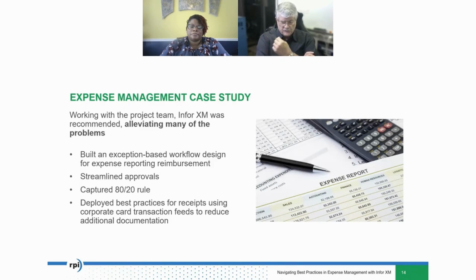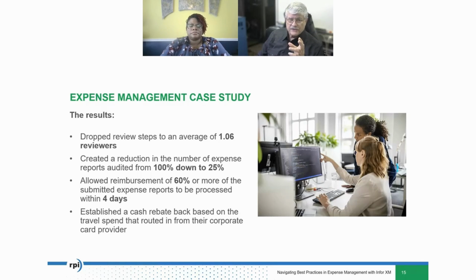So effectively, we built a design that streamlined their entire process. Go ahead and give me the results of that. It's pretty impressive. So we took the review steps from 10 down to 1.06 reviewers, right?